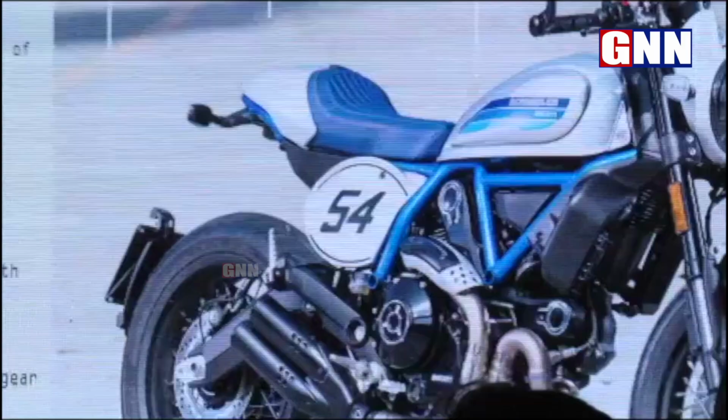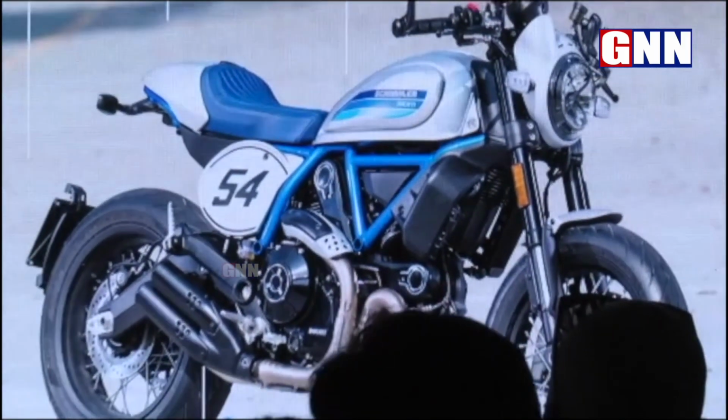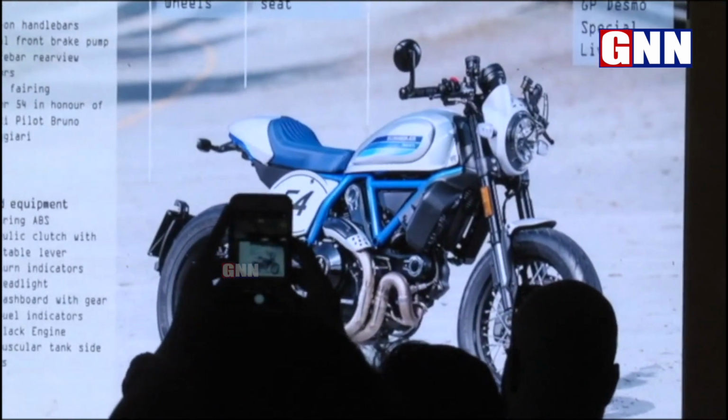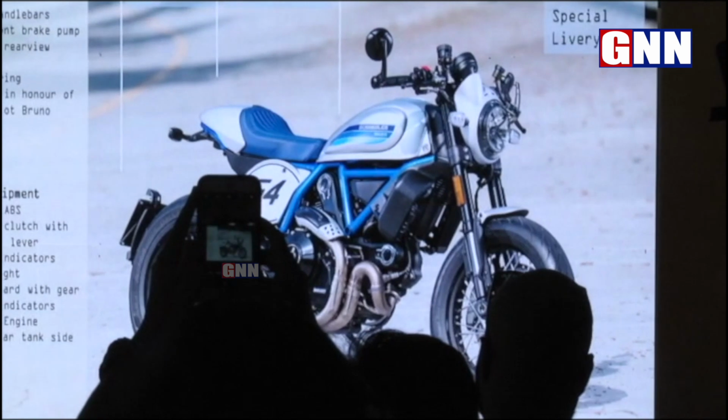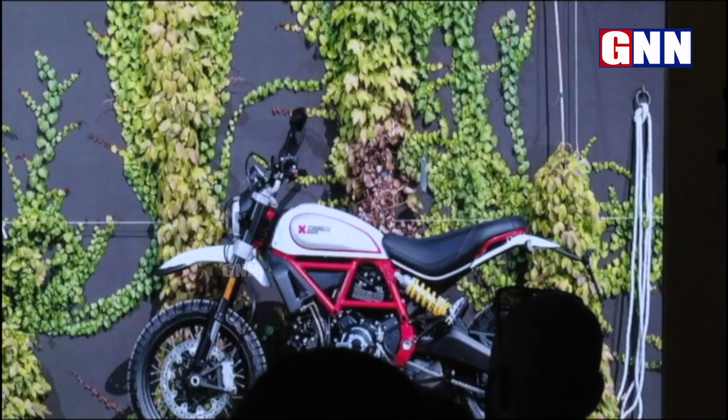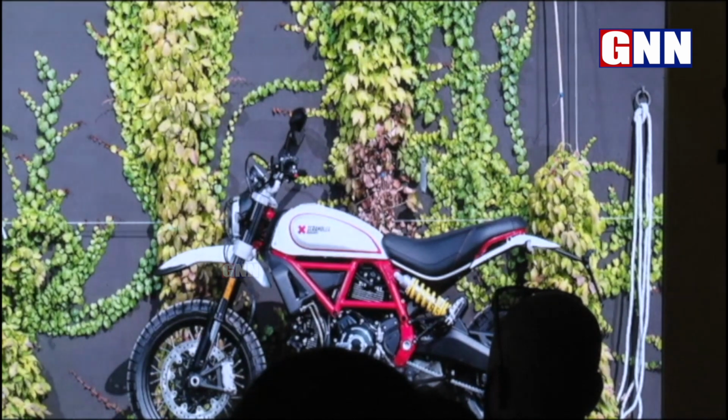Now, if we go into the details of what we have changed, the first thing is spoke wheels. If you remember, on the previous model we had alloy wheels that were gold. In this case, we are using a spoke wheel. It's a very fun bike. And I think that we can all agree on that.